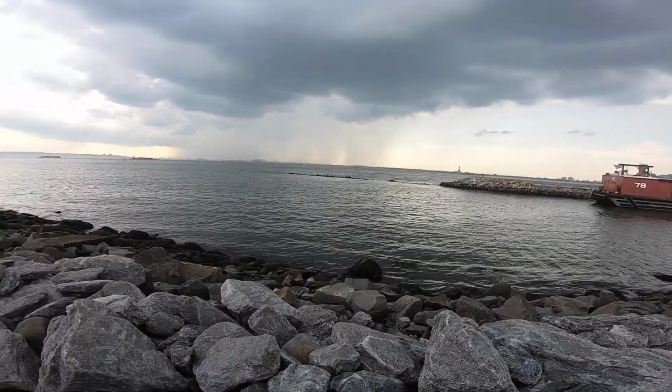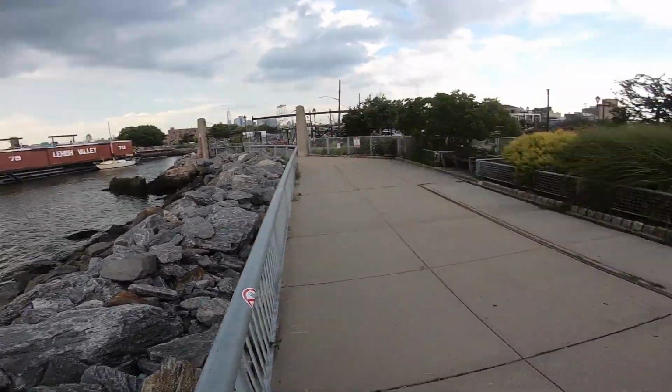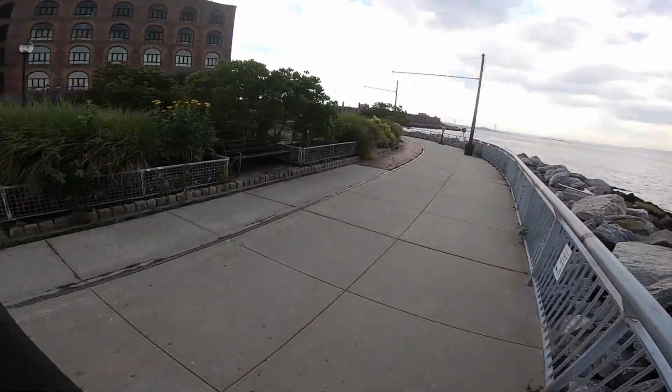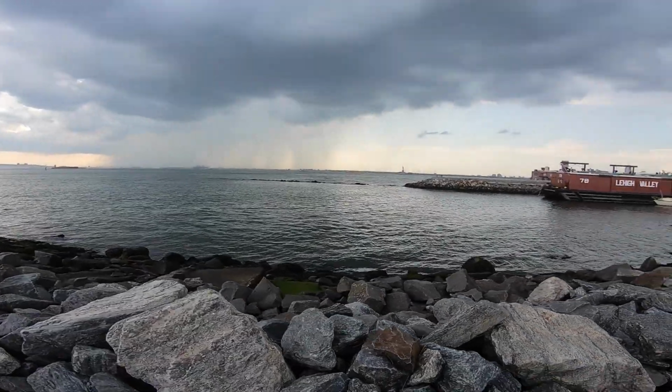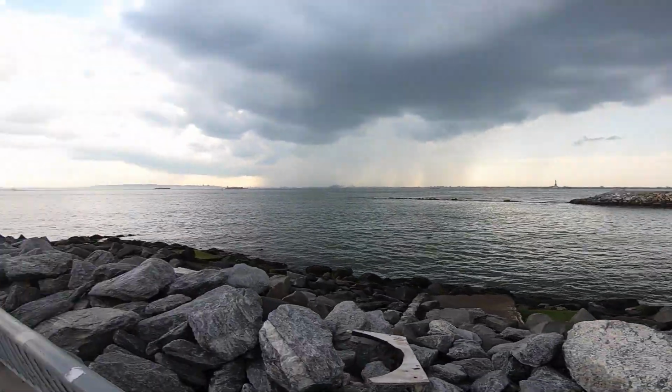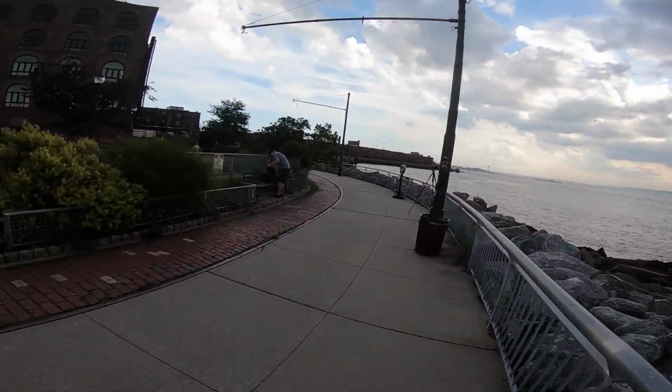This is Moto Noir, and I'm out in Red Hook, Brooklyn, at one of my favorite spots to come chill. It's just a quiet little park area, old industrial area. You can see the Statue of Liberty out there, and a nice little storm rolling in, so it's time to get going.